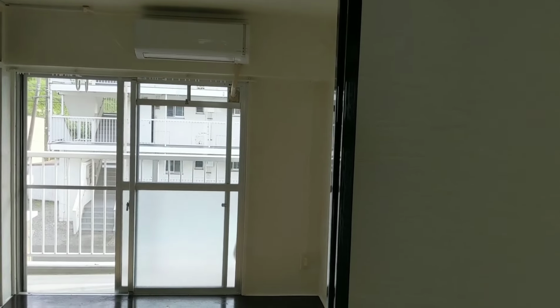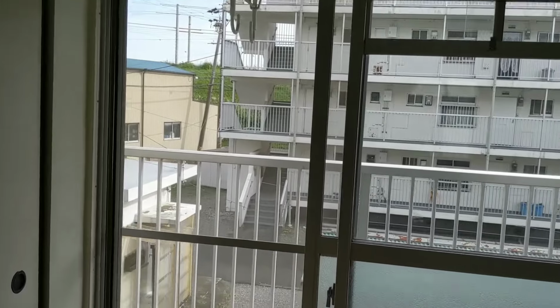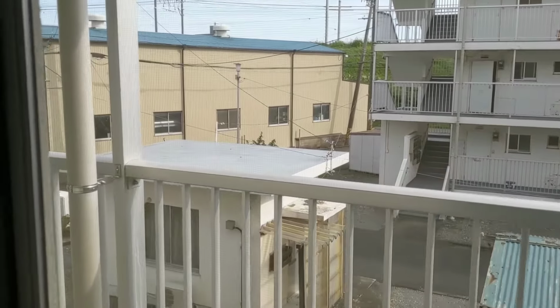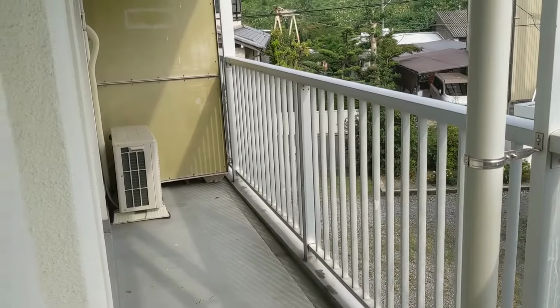Well, that's about it. If you come back through here, through this door, and ta-da, back out on the balcony.